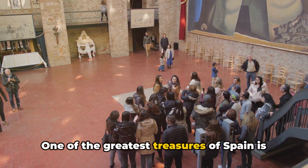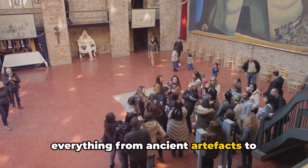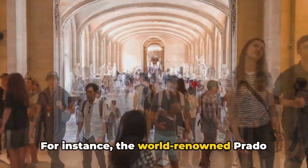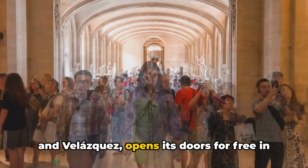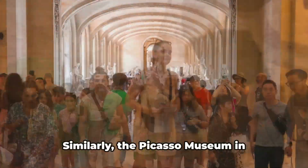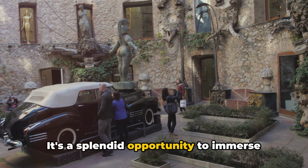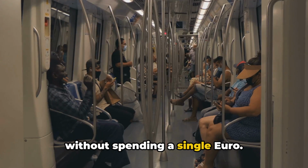One of the greatest treasures of Spain is its plethora of museums, housing everything from ancient artifacts to avant-garde art. Many of these cultural hubs offer free admission days or hours. For instance, the world-renowned Prado Museum in Madrid, home to works by Goya and Velázquez, opens its doors for free in the evenings from Monday to Saturday, and all day on Sundays. Similarly, the Picasso Museum in Barcelona allows free entry on the first Sunday of every month. It's a splendid opportunity to immerse oneself in Spain's vibrant art scene without spending a single euro.